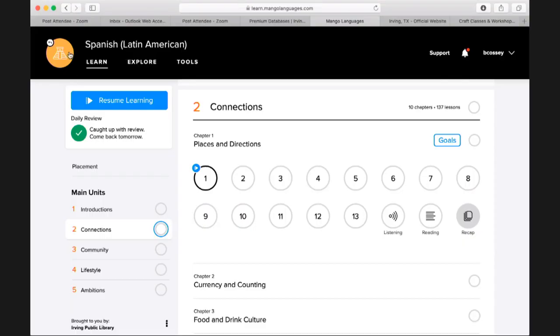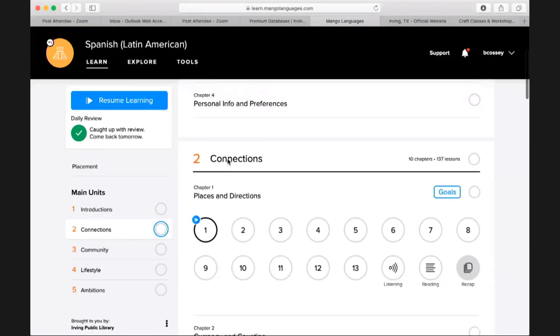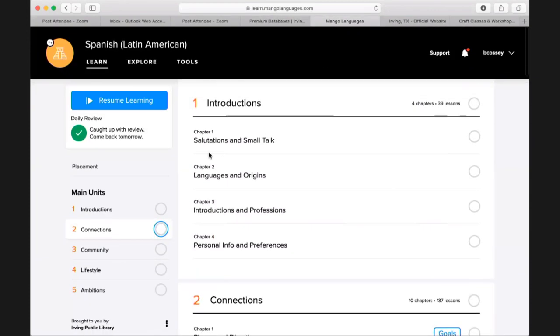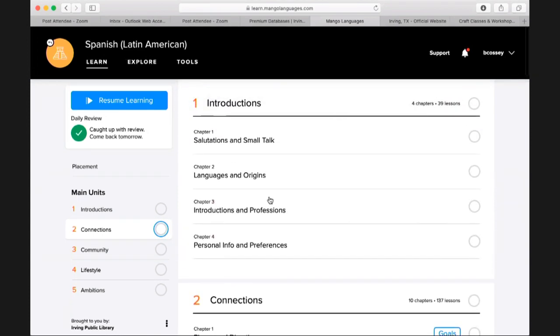So it can teach you many different languages. Give us an idea of how many languages. I believe there are around 70 languages that you can choose from. As you can see, I was working on Spanish earlier, so it's showing my progress of where I was. I can resume learning, but there are different levels: introductions, connections, community, lifestyle, and ambitions. Those are just some of the subjects you'll go over in the classes.